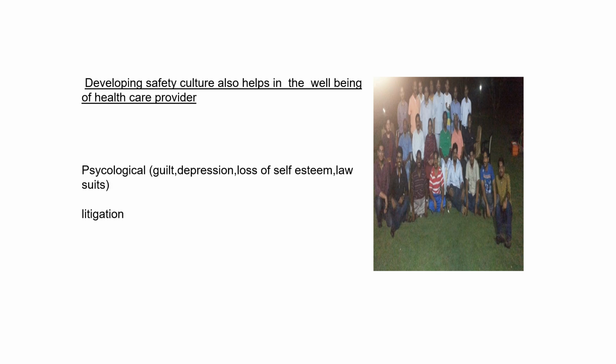So developing soft skills is not only for patient outcome, it is also for the well-being of the healthcare provider. Just imagine you've worked on your emotional intelligence, your leadership, your communication. Life will be so easy in a highly intensive sector like healthcare, and more than that, in surgery also. The psychological guilt, depression, loss of self-esteem, and lawsuits, all these you'll be able to handle. Your lawsuits themselves will be fewer when you have enough soft skills. Something has gone wrong. You go and explain to the patient very well. The chances of them going to court are far, far less than when you ignore them or are harsh after making a mistake. So all these things matter.